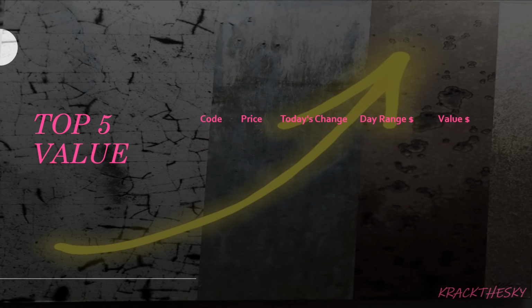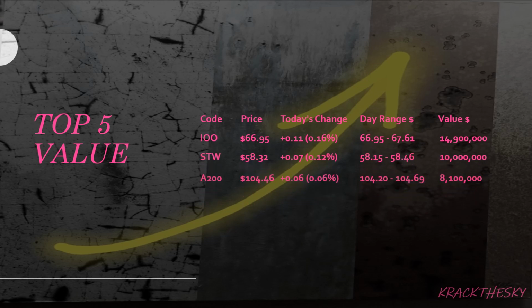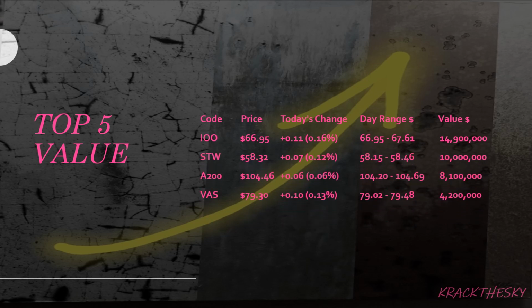So the top 5 for value. Looking at those, they correspond almost exactly to the top 5 for volume. The biggest value today, with $14.9 million worth of shares traded, is IOO, which is our iShares Global 100. So that one might be an interesting option if you're looking just to focus on the 100 biggest global companies.